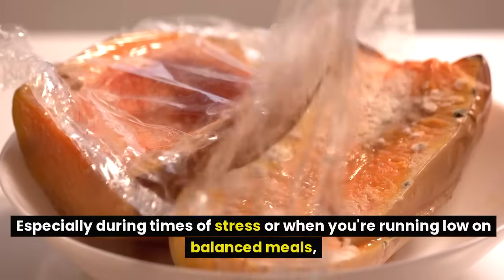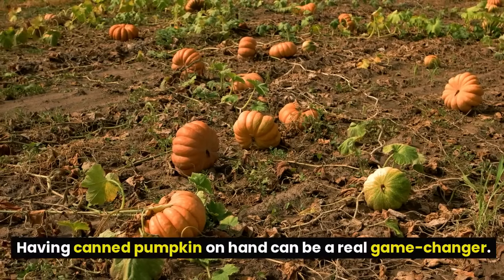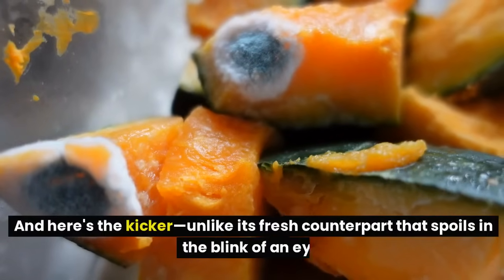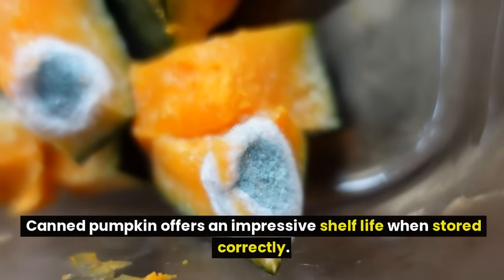Especially during times of stress or when you're running low on balanced meals, having canned pumpkin on hand can be a real game changer. And here's the kicker: unlike its fresh counterpart that spoils in the blink of an eye, canned pumpkin offers an impressive shelf life when stored correctly.